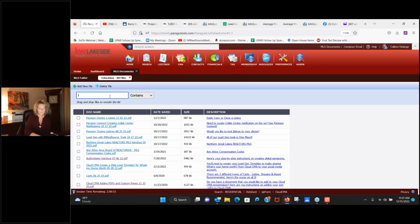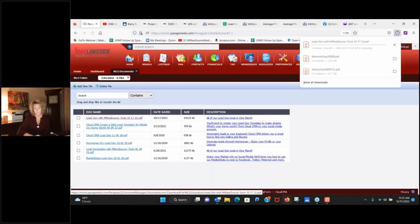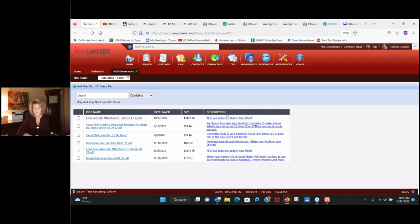So let's say you are looking for a lead generation handout, maybe using Cloud. You can actually start just typing the word lead, and all the lead generation handouts will pop up. You can actually click on the handout, you can print it off, it creates a PDF, you can share it, you could save it to your computer, however would work best for you. But I think you'll find that they're nice, easy cheat sheets.